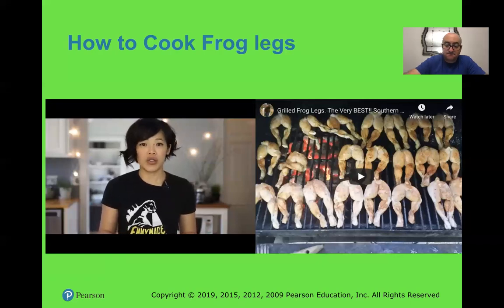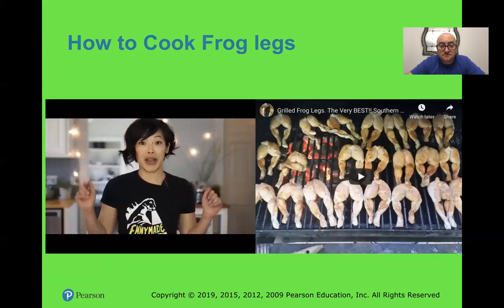And so from what I've researched, you do have to be careful with frogs. They sometimes do carry salmonella, so treat this as you would treat poultry. Make sure you wash your hands very well and wash your cutting boards and knives very well with hot soapy water. All right, let's go ahead and prepare our frogs.